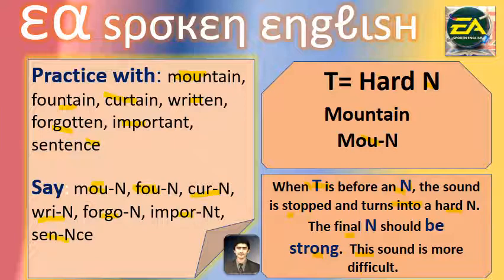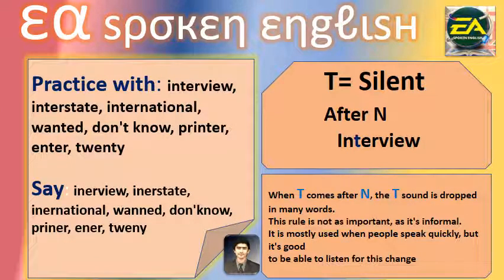Very good, perfect. Let's proceed to the next rule of this lecture. This rule teaches you how to make the T silent. When T comes after the N, we might say interview as 'inner-view'. The T sound is stopped in many words. This rule is not as important as it's informal. It's mostly used when people speak quickly, but it's good to be able to listen for this change.